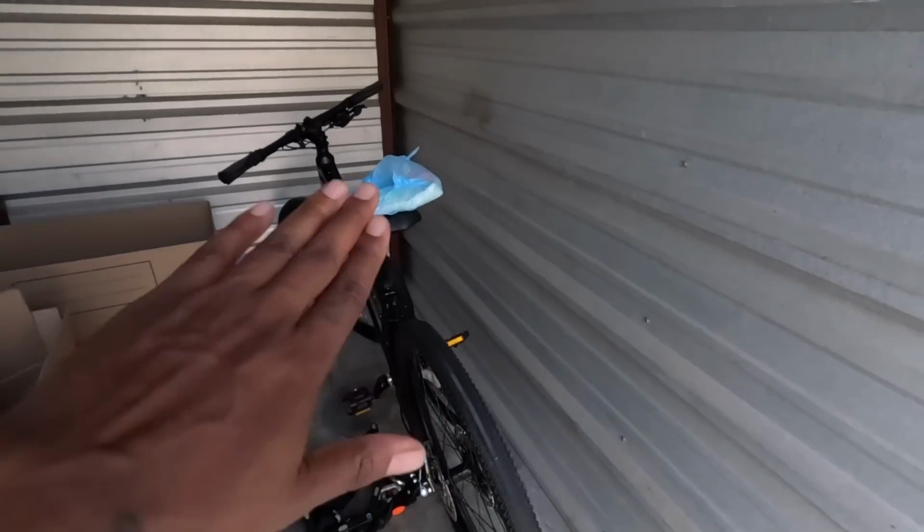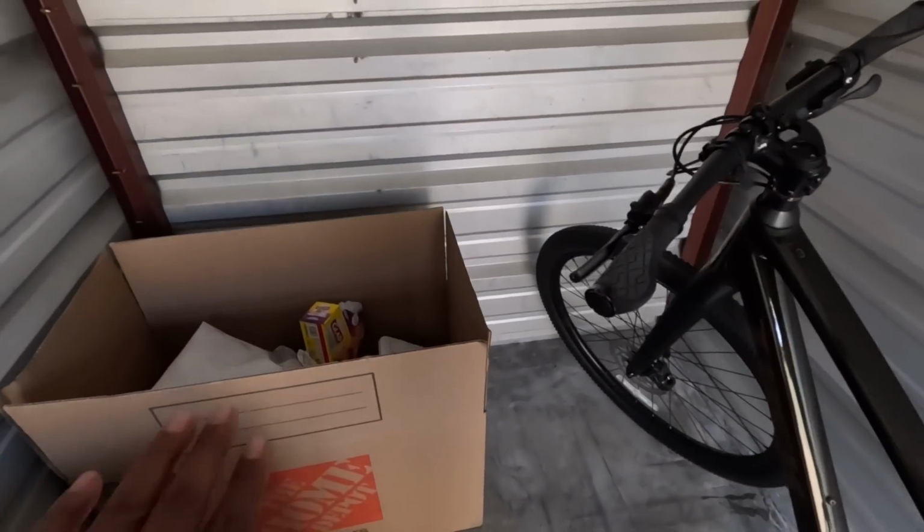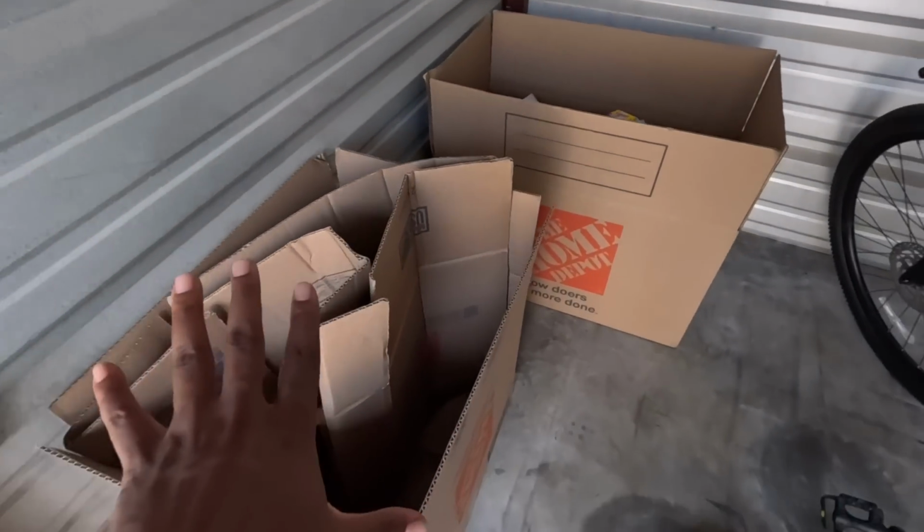I'm done. So this is what I have. Bike. Once I get my bike rack, I'll put it back on my van. All this is donate and this is recycled. So I'm done. Let me close up here and I'll show you inside my van and what it's looking like, because I'm done in there too.